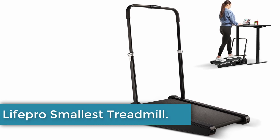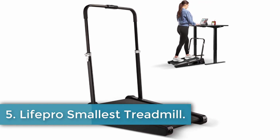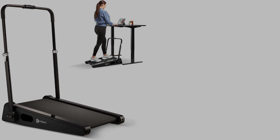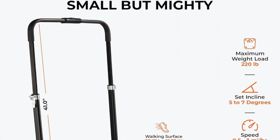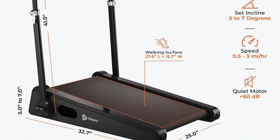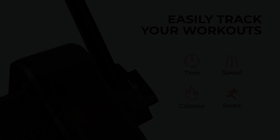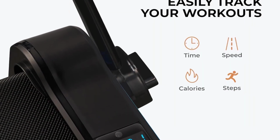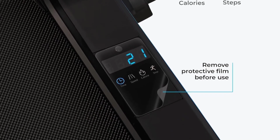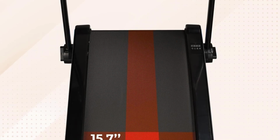Number 5. Lifepro Smallest Treadmill. The Lifepro Pacer Mini Small Walking Pad is a modern, compact underdesk treadmill designed to enhance your fitness routine while working. Measuring 32.7-inch D by 25 W by 41 H and weighing 46 pounds, it boasts a sleek black stainless steel design with an adjustable handlebar for added stability and balance.